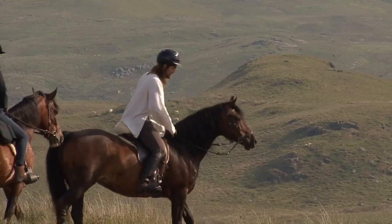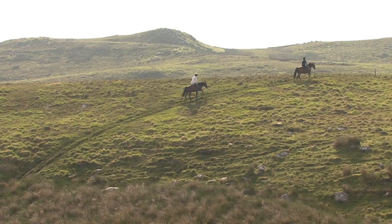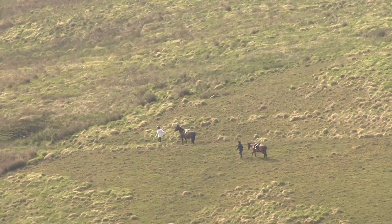Sam and Alex experience more difficulties with the horses getting sucked into the bogland between Tyvee Pools and Clairwen, and local farmer Glyndwr Jones ventures out on his quad bike to help guide them to safety.